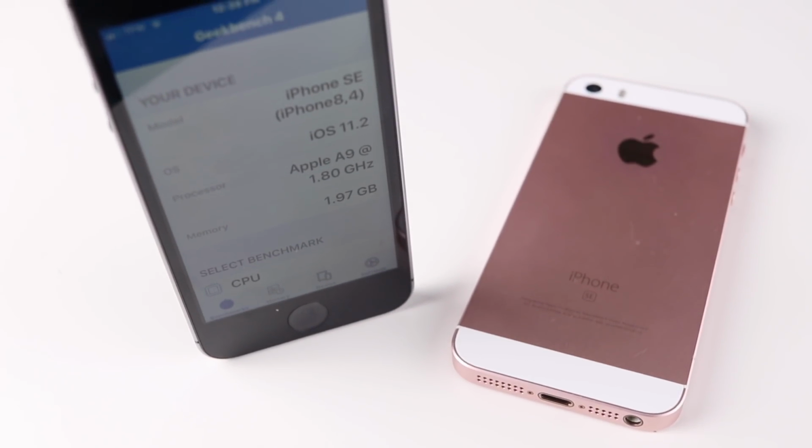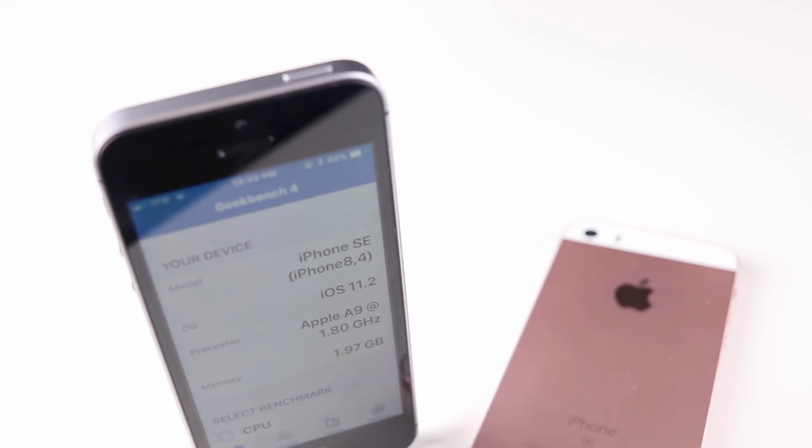So my first prediction for the iPhone SE 2 is an Apple A10 Fusion chip, that's a quad-core CPU with 2 GB of RAM. Unlike the iPhone 7 Plus, it's not going to get 3 gigs of RAM, it's going to get more like what the iPhone 7 had with the A10, a combination of 2 gigs of RAM. The iPhone SE is already extremely powerful, so that'll make it even more powerful.